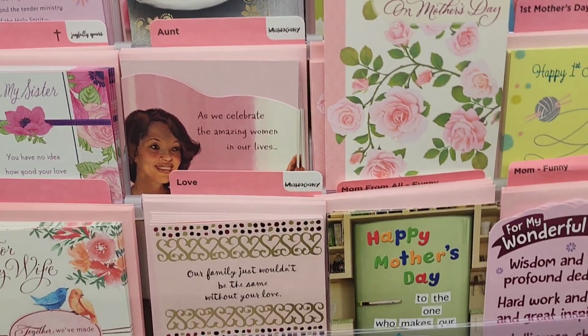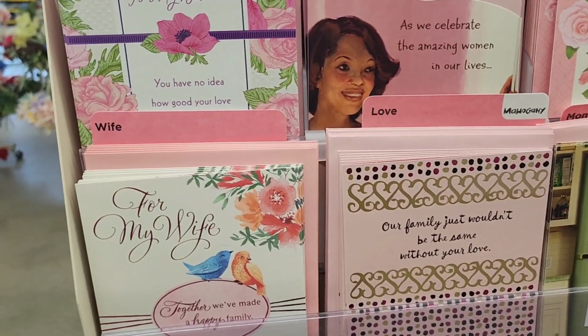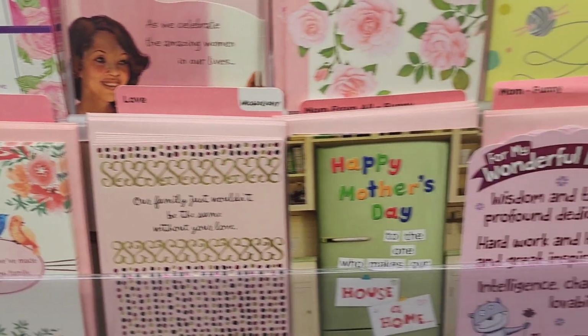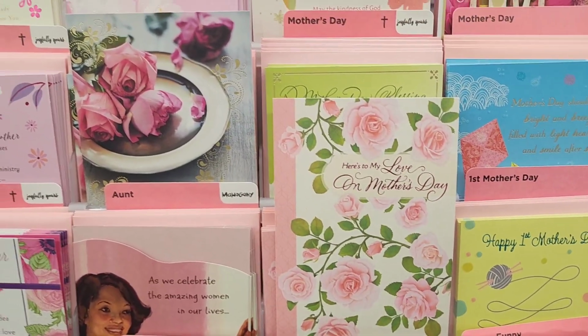And they got these here. Our family just wouldn't be the same without your love for my wife. These are really, really pretty. Absolutely, absolutely gorgeous.